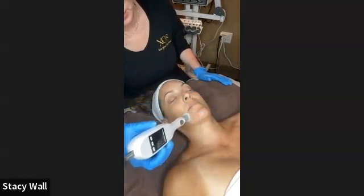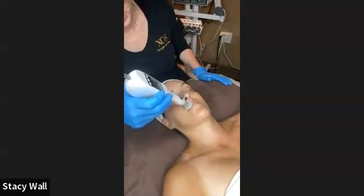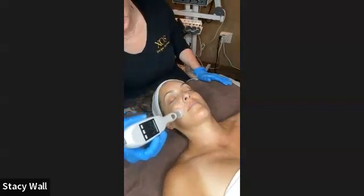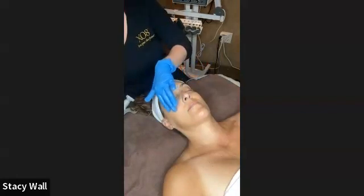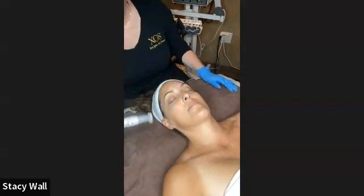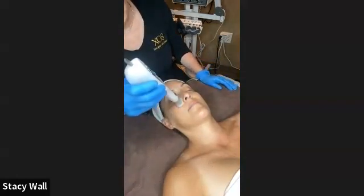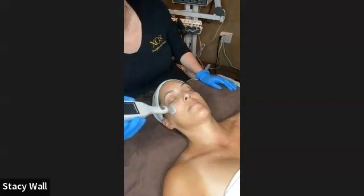And the one thing, like I said, you just have to slow yourself down as much as you can, because it's real easy to just speed right through this. And then all the areas can actually be gone over 5 to 8 times. So for example, if she had a breakout or if she had pigmentation, you could kind of hover and go over those areas 5 to 8 times.